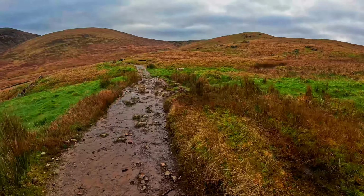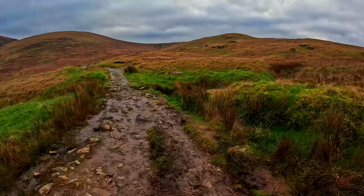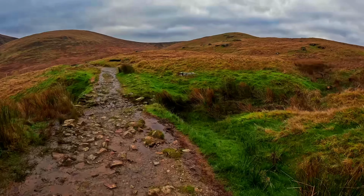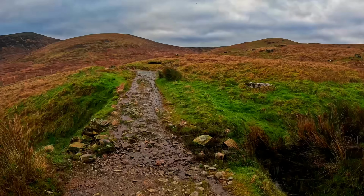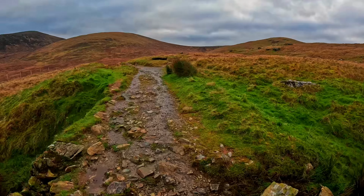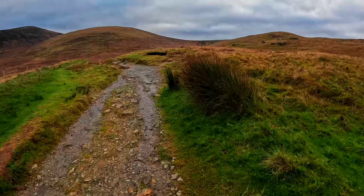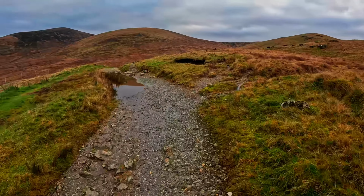I've never been this way before, but I've seen it in a few videos. You just keep heading along this track and see where it takes us. Should go by Loch Shanna, and then you'll go up into Doan, and then you can see all the Mournes laid out before you. This is pretty cool.